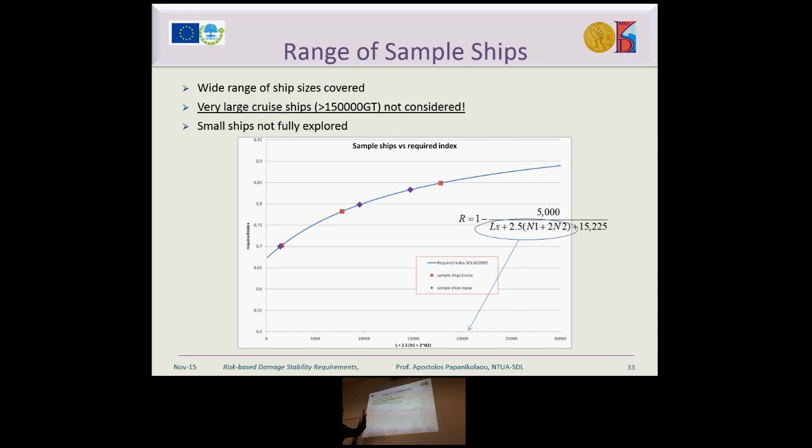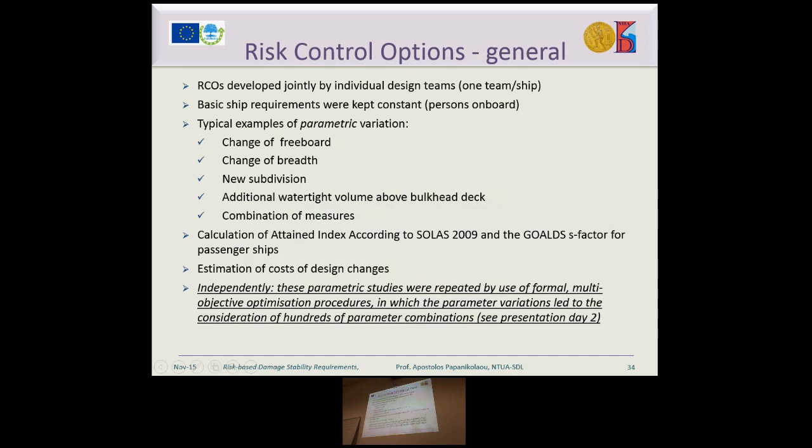And small ships were not fully exploited. We had large and medium-sized ships, but not small ships. They came later now in the EMSA 3 study. So what was now here the parameter variation? Because they were so-called risk control options. That means we try to reduce the risk of these ships in terms of collision and grounding, and how this was done by changing of the freeboard, change of breadth, change of subdivision, additional watertight volume above the bulkhead deck, a combination of measures. These were the risk control option measures that we applied, parametrically.